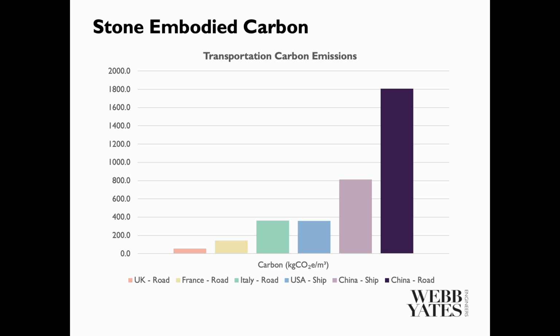So on the far left, you've got kind of local quarry down the road, driving it to site, and on the far right, you've got stone coming from China that's going overland, which is very unlikely to happen. You're more likely to be shipping it, but you can really see the range of impacts that your choices can make. So this is really where it becomes important to drill into exactly what stone you're using, where it's coming from, and how you're processing it.